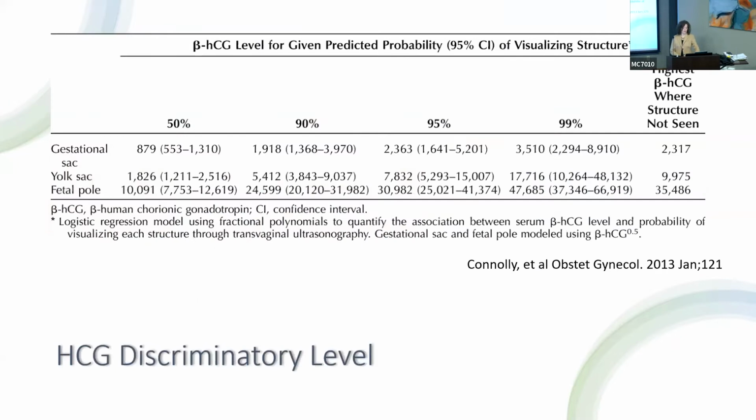Subsequent to this paper, an article came out of North Carolina that showed that their assertion was likely right. So they looked at 650 patients with vaginal bleeding who had an ultrasound and a beta HCG within 6 hours of each other. And the highest threshold level that they found for finding a structure within the uterus, a gestational sac, was 2,363. So no ultimately viable pregnancies saw an intrauterine gestational sac higher than that level.